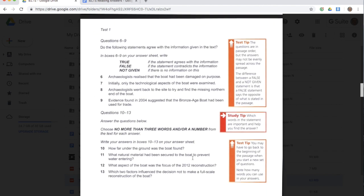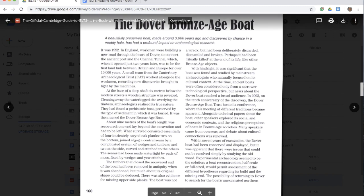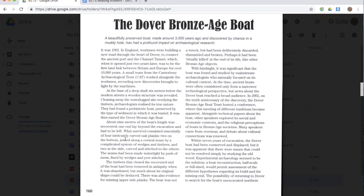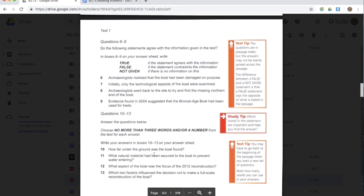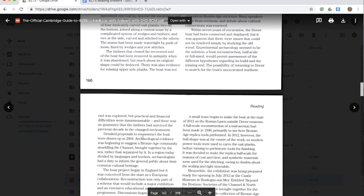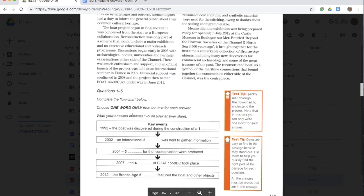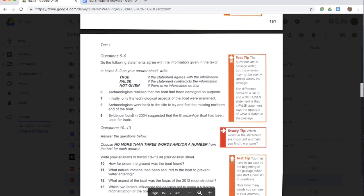What natural material had been secured to the boat to prevent water entering? Do I have an answer for that? About 9 meters length recovered, four intricately carved planks, central seams, complicated systems, wedges and timbers, and 2 sides. The seams had been made watertight by the pads of moss, fixed by the few wedges and few stitches. So I have here the seams had been made watertight. Watertight would mean that the water could not enter it, right? So what natural material had been secured to the boat to prevent water from entering? I have the clue here that it had been made watertight by a natural material. So pads of moss, that's my answer, for question number 11.